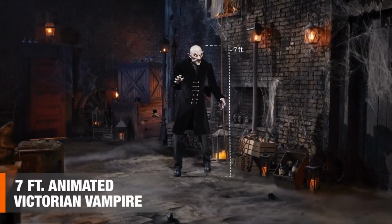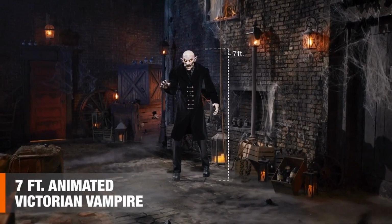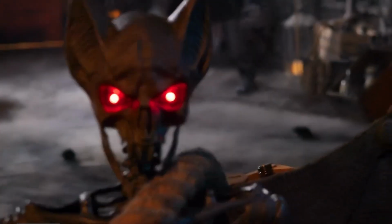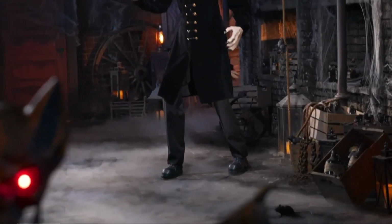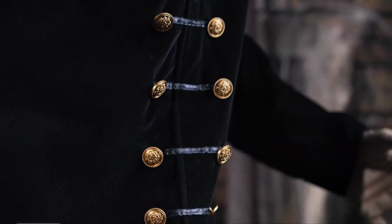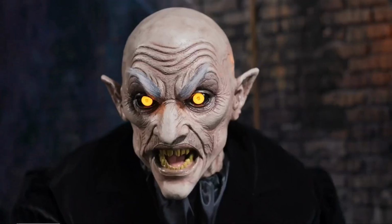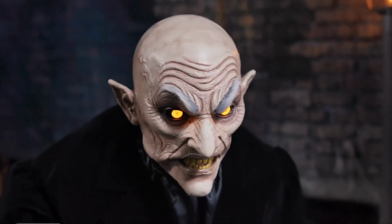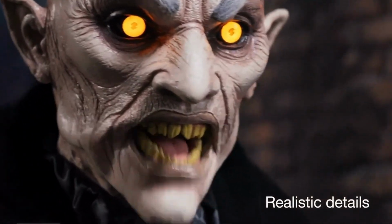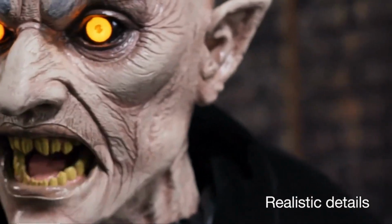Next, we actually have the animated Victorian vampire, or he's from that old film. We all thought he would be a Boogeyman reskin, but in reality he kind of isn't, but at the same time he is. So this guy is cool. I like the black shirt and stuff he's wearing. He stands at, I believe, 7 feet tall. Yeah, 7 feet tall.